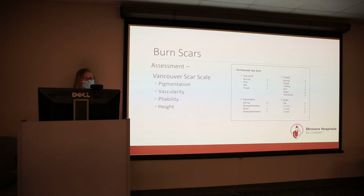So the way that we assess scars, we use this Vancouver scar scale, and so this looks at the pigmentation of the scars, the vascularity, so when you're applying pressure, does it blanch, the pliability, and the height of the scars. Typically what I've seen with our patients is that once they heal, when you first do this exam, the numbers will be relatively low, and then usually 3 months in, they start to increase because those scars are getting really active now with their remodeling. And then after a period of time, it'll kind of start to calm down again.